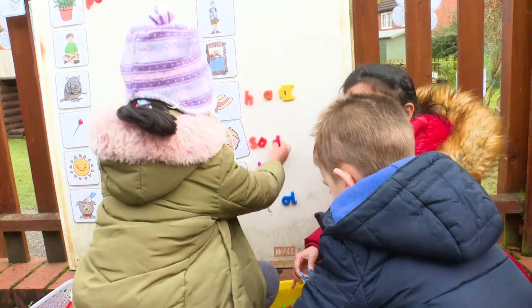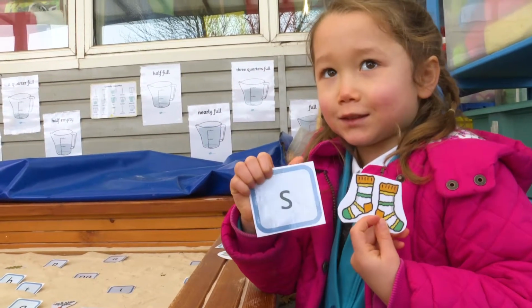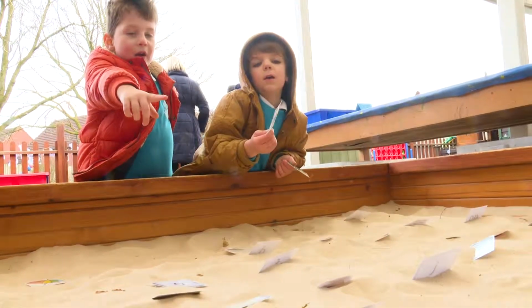Hello, I'm Rachel Davies, Head Teacher of Little Sutton Primary School and also Strategic Lead for the Little Sutton Primary School English Hub. Phonics needs to be a real priority when children start school, and there needs to be a systematic synthetic phonic programme in place.